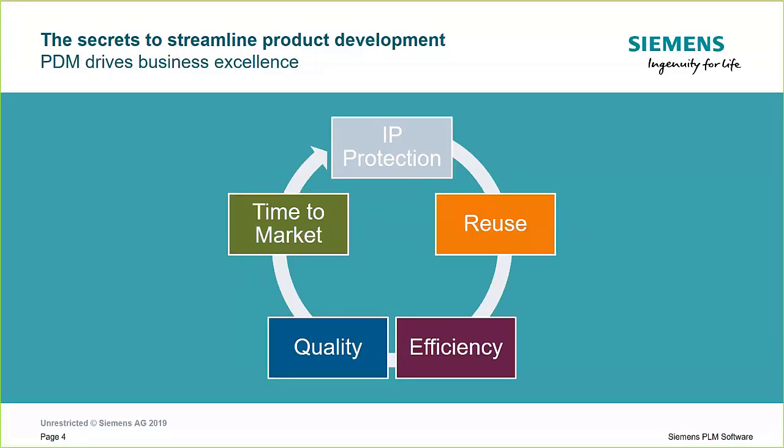Whether you're using NX or any other CAD tool, you may think the system you have today to find, share, and reuse designs is good enough. Let's consider what a strong PDM system can do to streamline product development and drive business excellence. At a fundamental level, PDM offers data control and access rights to protect your intellectual property, effective search to drive reuse, workflows to streamline efficiency, and the ability to share data and collaborate business-wide, supporting multi-CAD designs, improving quality, and tools to reduce errors and speed time to market.